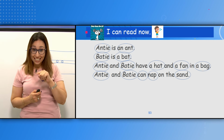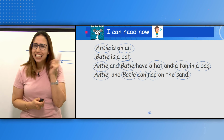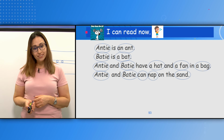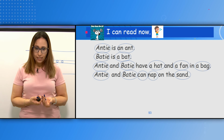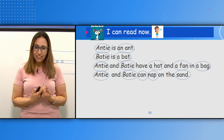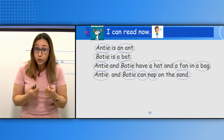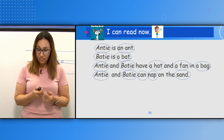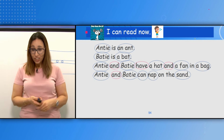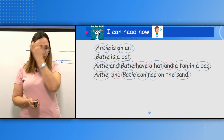Now, I want to read it again, and I want you to circle new words that you can hear the A. Listen very carefully. So I say, Auntie is an ant. Betty is a bat. Auntie and Betty have a hat and a fan in a bag. Auntie and Betty can nap on the sand. What words did we hear the A sound? Great. We have and have too. Okay? Look how easy it is. You just need to listen and to look very carefully. Great job.